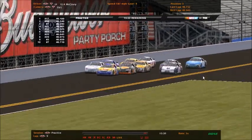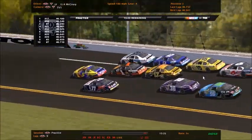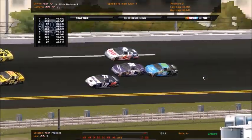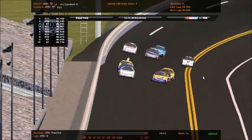He's currently 3rd fastest right now. Wow, that trip might have helped him with some motivation and all that. But the Bass Pro Shop Chevrolet, see what he can do. As Dylan Young is slow, he must have been involved in some type of wreck. Looking forward to see what McCurry can do.